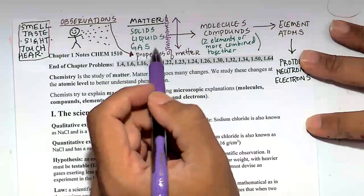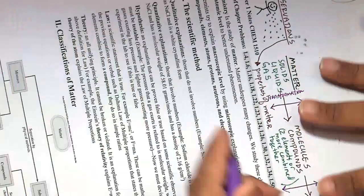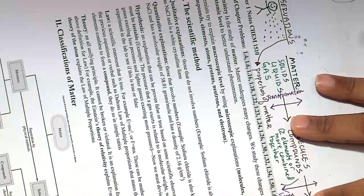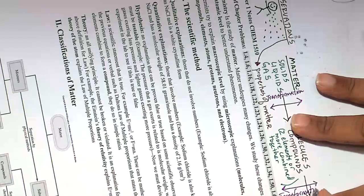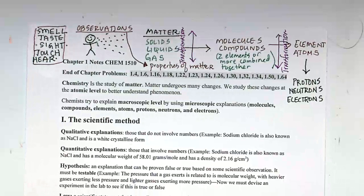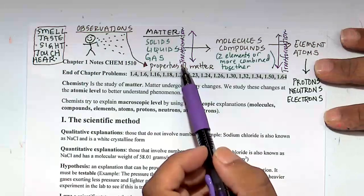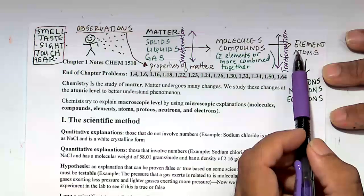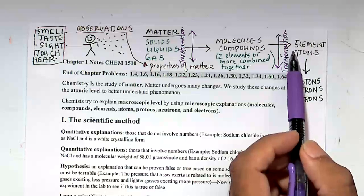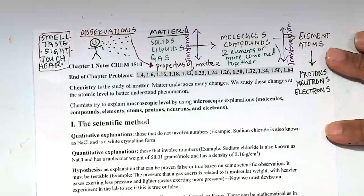Transformation. So what level are we talking about here? We're talking about it at this level. Are we talking about it at this level? Transformation. Are we talking about it at this level? Protons, neutrons, and electrons. Chemistry is all about the transformation of matter, trying to describe the transformation of matter even at levels that are unobservable, even at phenomena that are unobservable. At this level, chemistry is the transformation of matter.